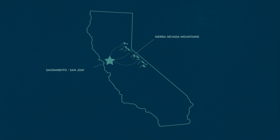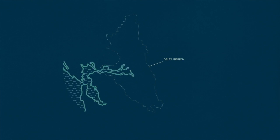Most Californians have something in common when it comes to water. We share water from the Sierra Nevada mountains. During the winter months, snow accumulates in the Sierra Nevada mountains, then melts in the spring and flows through rivers and streams to meet in the Sacramento-San Joaquin Delta. The Delta is one of California's most valuable resources. It is where much of California's water gathers.